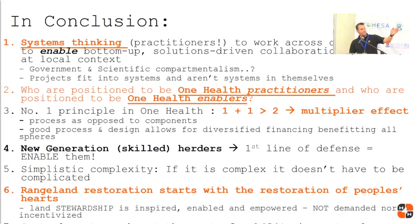The multiplier effect, one plus one is more than two, is an absolutely important one for the economics of One Health, and we prove that through our system. By whatever way funding comes through, human wildlife conflict, rangeland restoration, or livestock production and health, if it comes in, the system has the same outcomes across all the spheres. In that way, the cost of enabling One Health becomes so much cheaper if we work together in that way. And I would love to explain to you in more detail.